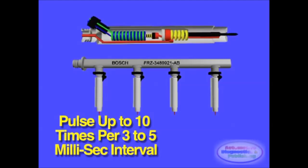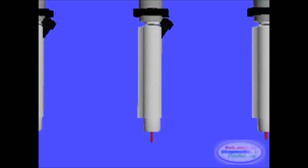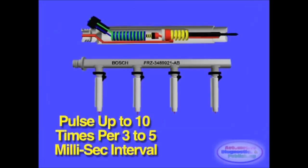The engineers discovered they could quiet the idle, improve fuel economy, and reduce emissions if the injector made multiple small injections during a 3 to 5 millisecond injection cycle. An electric coil cannot respond that rapidly, but piezoelectric devices can, and many of the most modern injection systems deliver up to 10 separate injection events in that 3 to 5 millisecond interval. This is fast state-of-the-art technology.